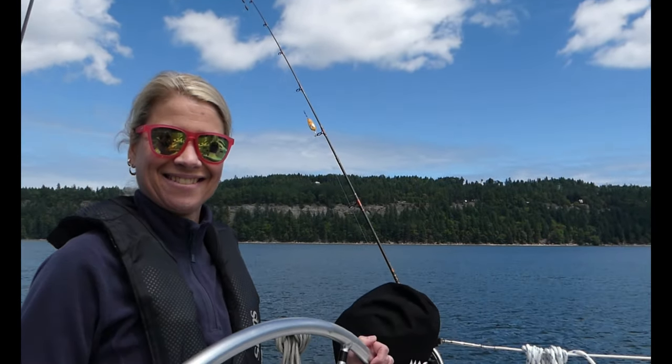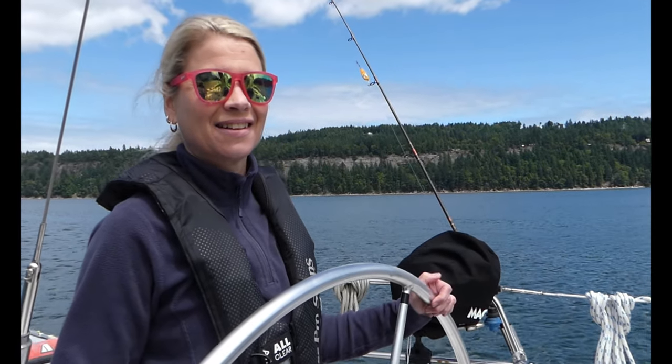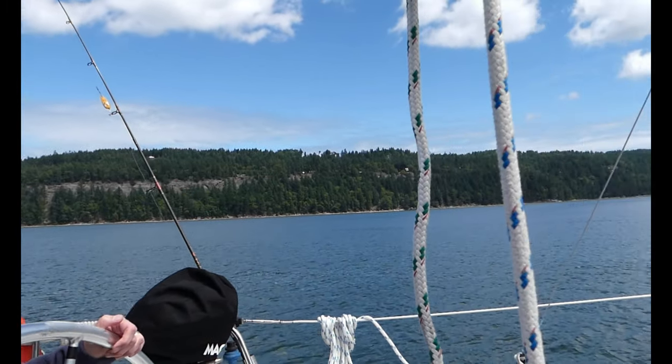Peg is taking us through Dodd Narrows. I am. First time. Popping her Dodd Cherry.